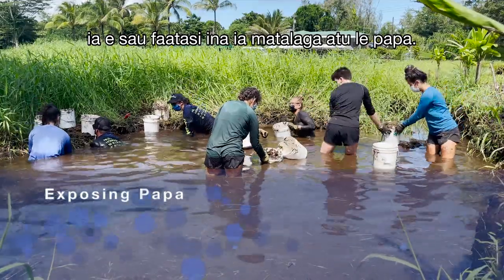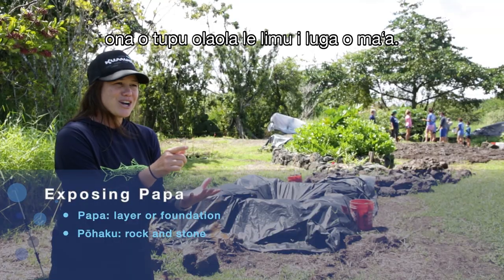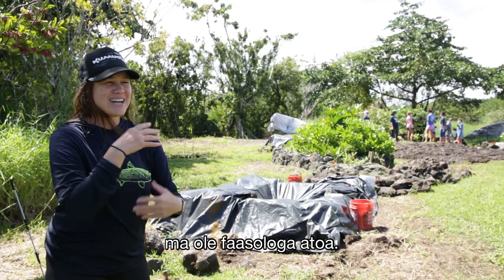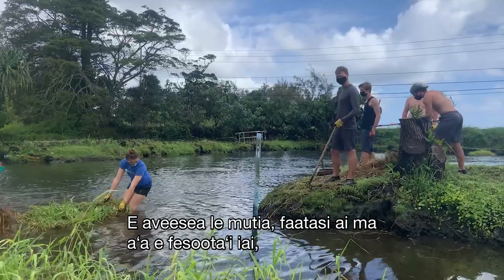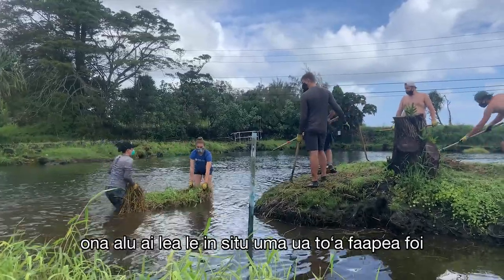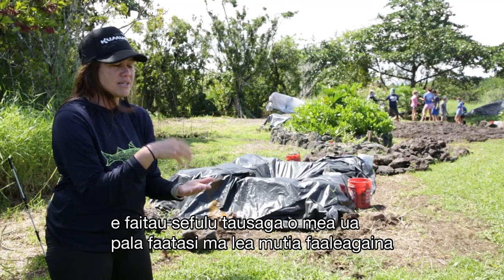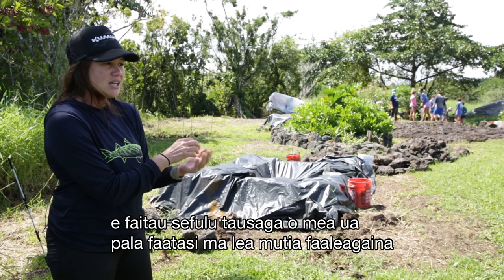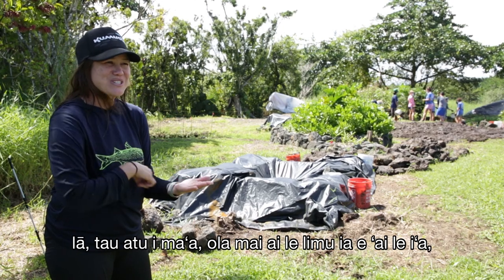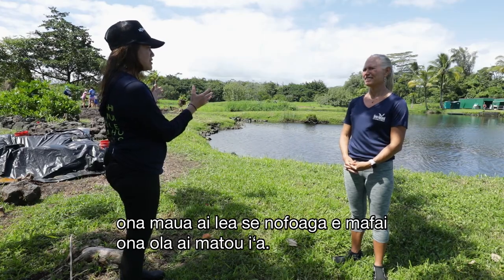So we're starting to remove the invasive grass and all of the associated in situ sediment that comes with that to expose the papa, the pohaku, all of our rocks that are below, because the rocks are what limu grows on. Limu needs sunlight for photosynthesis, and so it's this entire process. You remove the grass, all of the associated root mass, and then all of the sediment, the in situ sediment, the sediment that occurs because of the years, decades of decomposition of this invasive grass, to expose the papa so that the sunlight can penetrate, hit our rocks, grow our limu so that our iʻa can eat, creating an environment for our iʻa to thrive in.